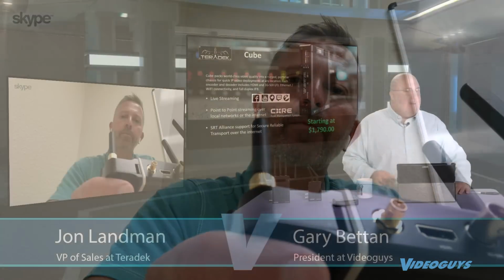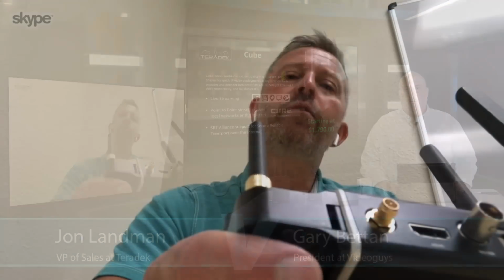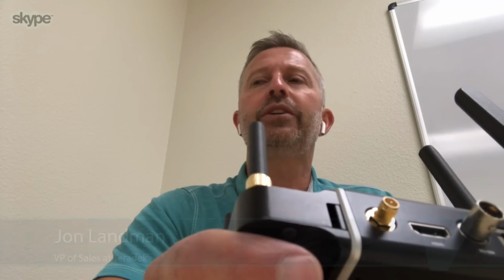Very cool. Now, also, I know a Cube can be used to bring a signal directly into a Tricaster. Explain how that works. Yeah, for years now, we've been sending a transport stream protocol over the public internet directly into a Tricaster that can accept a transport stream feed. There's actually a plug-in to a Tricaster called the Stream Reader that allows us to send into that Tricaster. It's unlike NDI in the respect that it can go over the public internet.